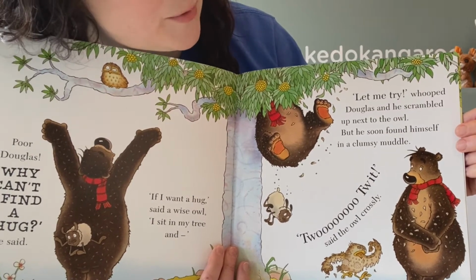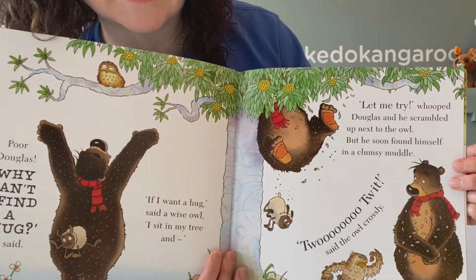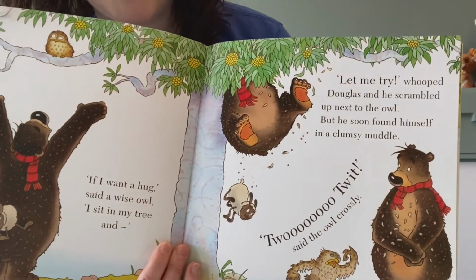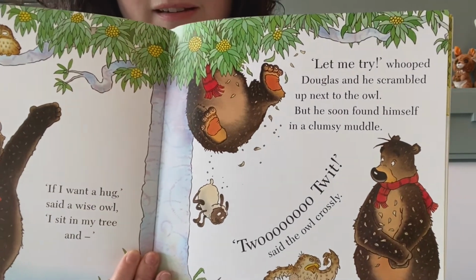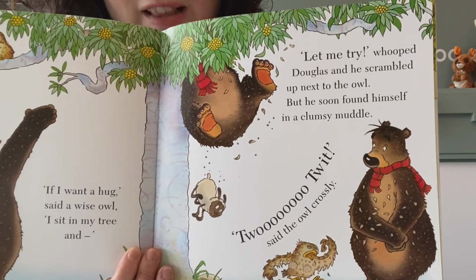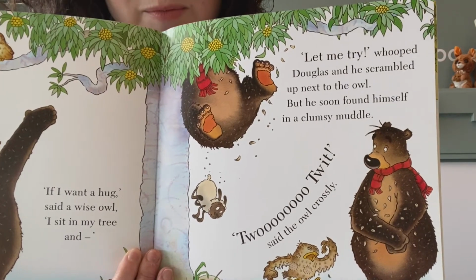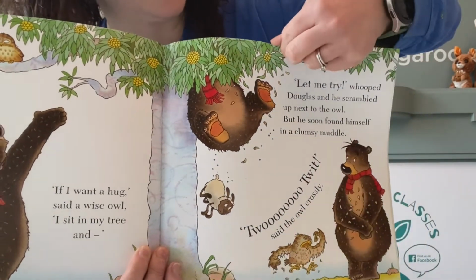But he soon found himself in a clumsy muddle. "Oh, Douglas. Too woo, too woo," said the owl crossly. Oh no, look at all the owl feathers that have fallen off. I don't think the owl really wanted Douglas to come up to the tree with him. He doesn't look very happy either.